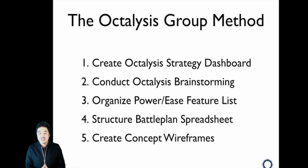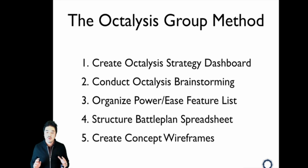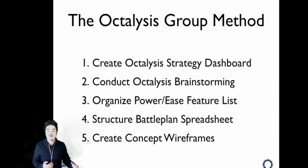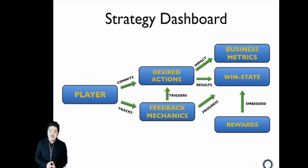If you are unfamiliar, the Octalysis group method has 5 steps. These are the 5 steps we do for every client out there. When we do these 5 steps, it'd be finishing a project that's worth about $50,000 to $80,000, just the design part. This is a very proven, very effective methodology that I've been teaching bits and pieces of in my book, in my blog, and things like that. Most of today will focus on step 5, create concept wireframes. In part 1, we'll quickly glide through the first 4 to set up what I did for Octalysis Prime. Many of you probably know this.